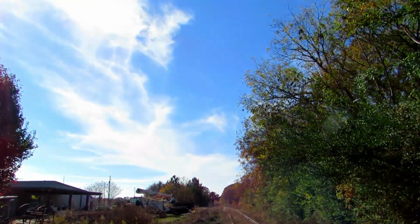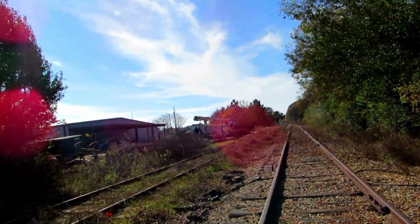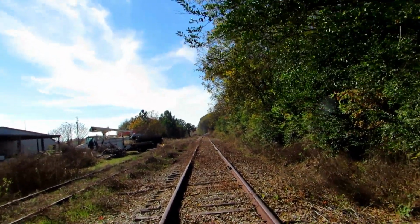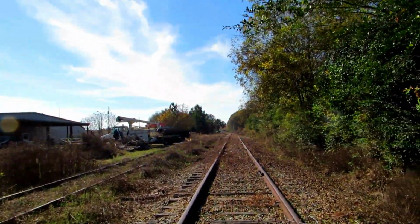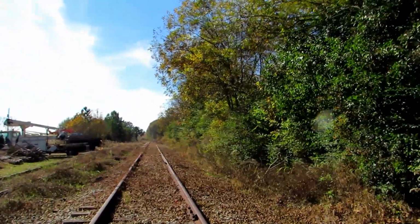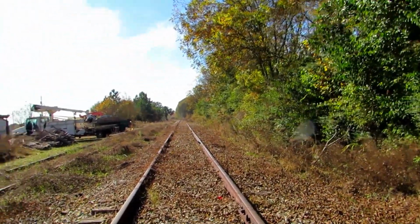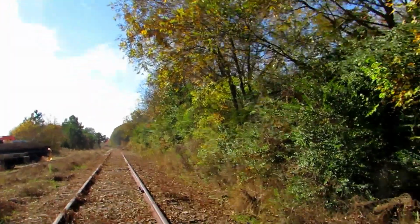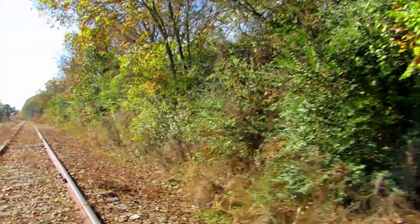Also gone now is the old cement plant that used to be across the tracks up there off to the left. That was actually abandoned for a few years, and then they recently came in and tore it down, I'd say about 1, maybe 2 years ago. I don't remember, but that's also gone. So now that we're in the clear part of track, it's time to look back, literally.